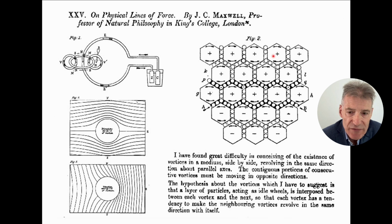Maxwell says that each of these cells, as he calls them, is probably smaller than a molecule. And note this is a two-dimensional model, whereas the equations taken from it have to be written in 3 dimensions, even though the model wouldn't then work. So rather like Faraday with his lines of force, Maxwell is using this model as a heuristic device. Now Maxwell tells us, I've given you part of the text down here, why the model is like this.